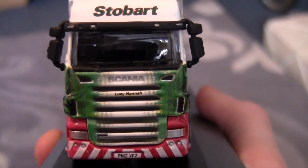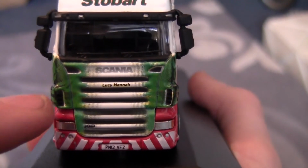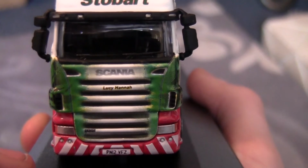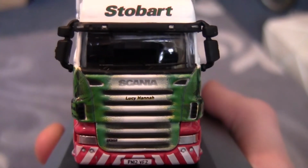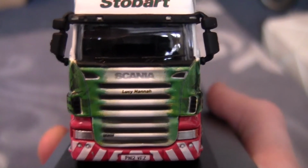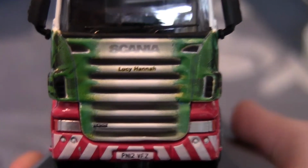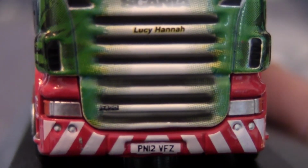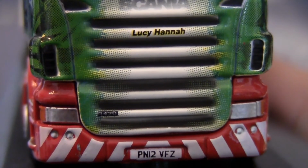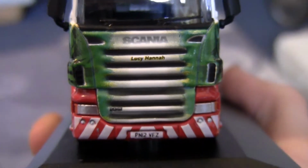Moving down, you can see we've got the Stobart cab wrap design printed very neatly on the front of the grille, and we also have the Scania logo just there in silver, just under the windscreen, and the name, which is Lucy Hannah. So if I just try and zoom in just a bit more, this truck is a Scania R420, as you can see by that little logo just to the left there on the bottom of the grille. So I'll just zoom out again as to not cause bad focus.